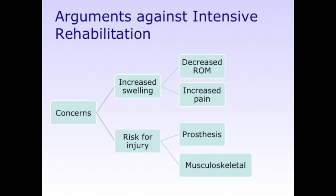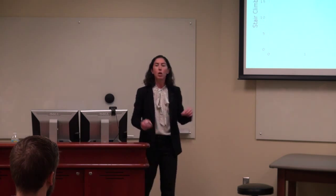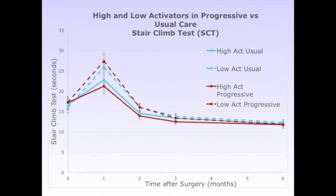We have now shown that that is not the case. We do not see any greater risk of injury with high-intensity therapy. We do not see any compromise in swelling. We hit patients with a battery of high-intensity exercise early after surgery. But surprisingly, we didn't see as big a difference as we would have expected. In fact, we see no differences between groups with high-intensity therapy.